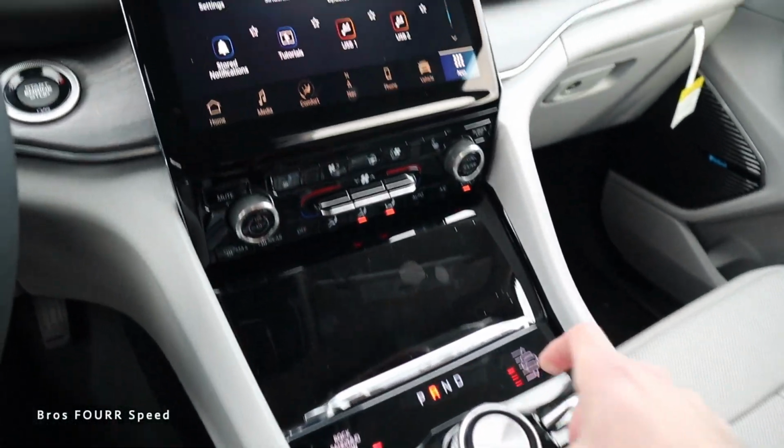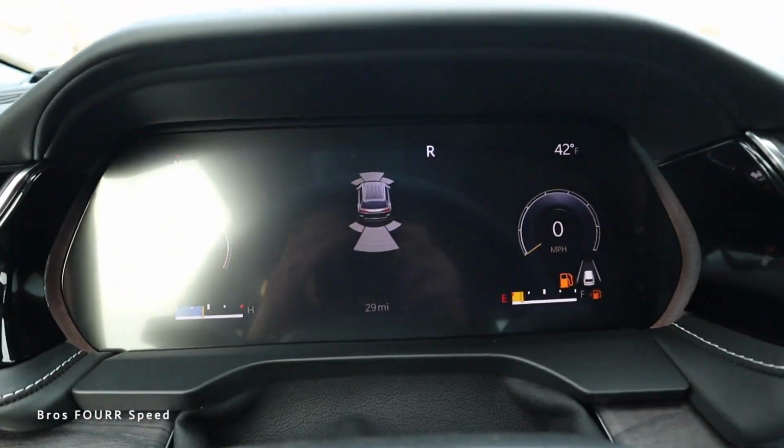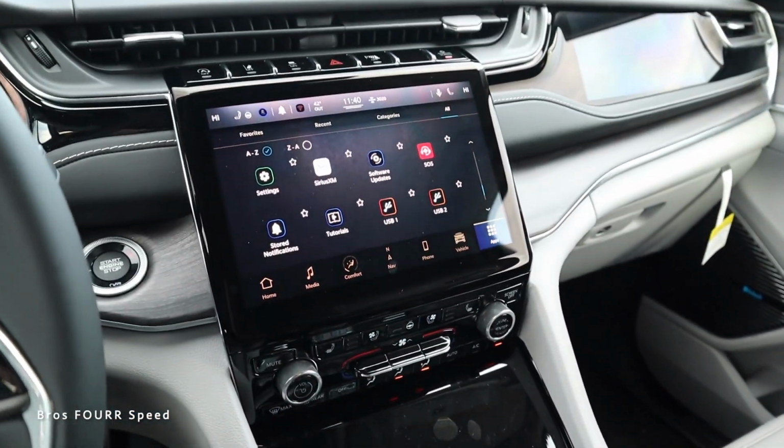We can go ahead and put it into reverse. We're gonna get that backup camera popping up right in the center with your parking sensors right in the center screen. Then if I go ahead and put us back into park, it'll all shut off.